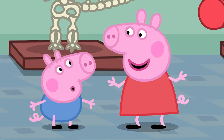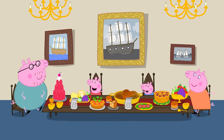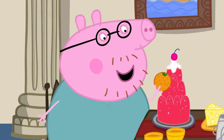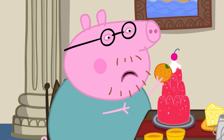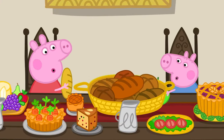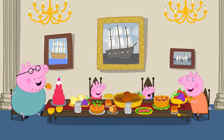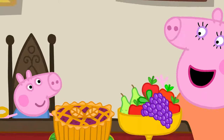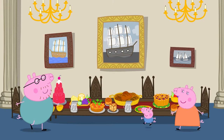Let's have a midnight feast. Yum, yum. Dig in, everyone. Huh? Oh, this orange is rather hard. Oh, all the food in the midnight feast is made of plastic. What shall we do next, Peppa? Huh? Peppa? Mummy Pig can't see where Peppa has gone.